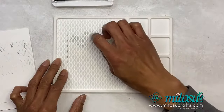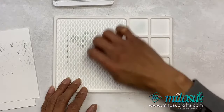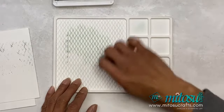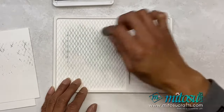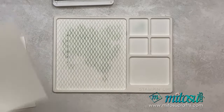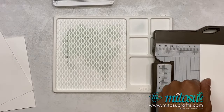Oh, this got a bit of green. I touched it and it was fine. Anyway. There you go. I don't know what color that is now. I'm gonna cut another piece, or use the back, but I think the back I've made funky now. Are you 14? So 8.